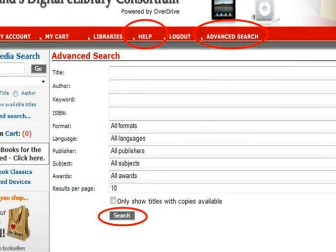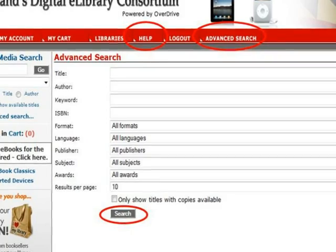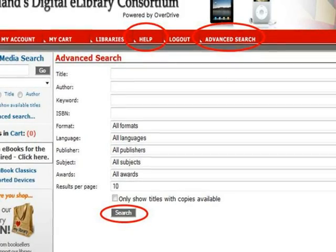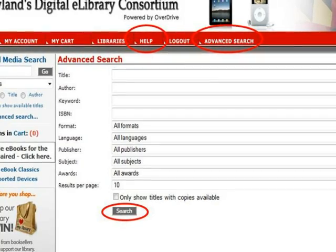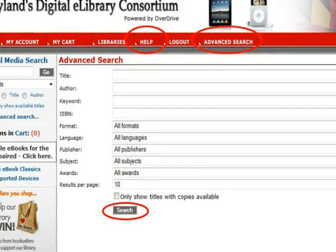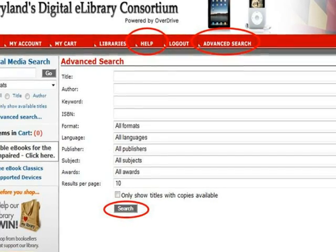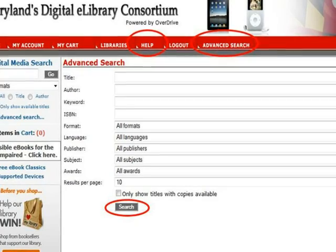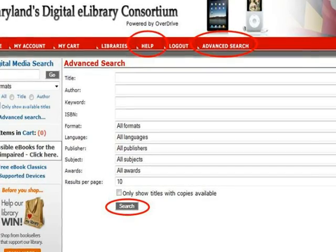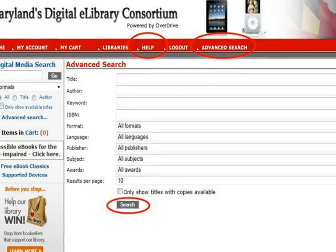A better way to search for titles is to use Advanced Search. Click Advanced Search on the banner at the top of the screen. The Advanced Search page, shown here, enables users to narrow search results to a particular eBook or audiobook file format. Depending on the type of device you have, you may need to look for files in a specific format. Check your device's user guide or click Help in the banner and visit the Device Resource Center to determine which file formats your device will support.